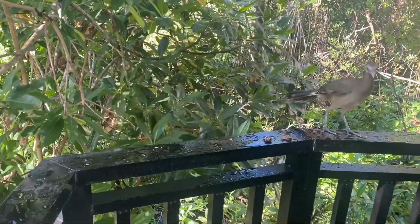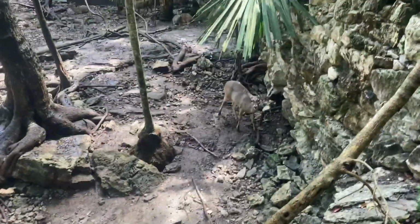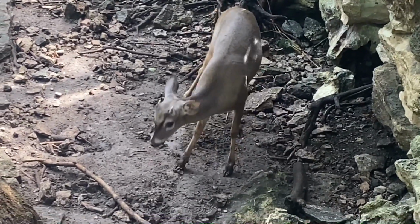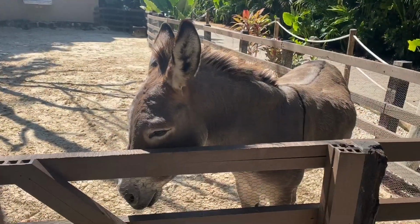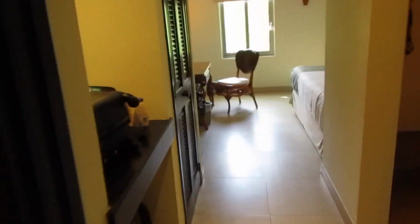This is a peahen who was looking into our window in the morning, and when we opened the door to have a look at her, 5 more friends showed up. So that's the wildlife. I'll give you a quick tour of our room.